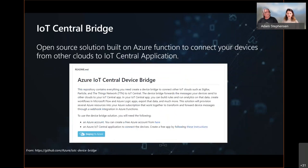So what comes here is that they used IoT Essential Device Bridge, which is an open source solution that connects to Sigfox, Particle, and the Things Network from your other applications. It's very powerful to use if, let's say, you have a little tracking device that is using LoRa, streaming the data into the Things Network.